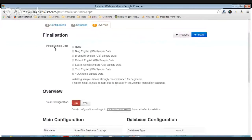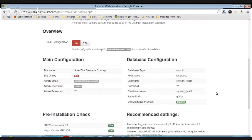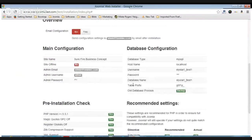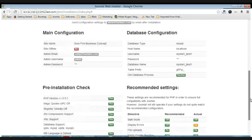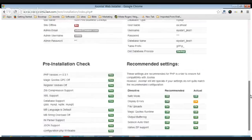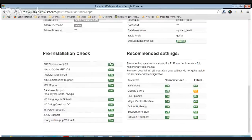All right, and you get this install sample data. Just leave it as it is, the old theme sample data. When you scroll down, you want to make sure that your page looks exactly like my page right now. Where it says email configurations, just leave that to no for now. You can always change that later. Site offline, no. So make sure that your setup looks exactly like my setup. You don't want anything on this page to say no. Everything has to say yes.